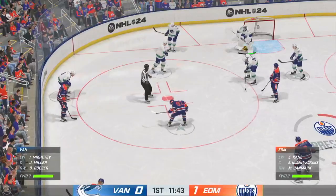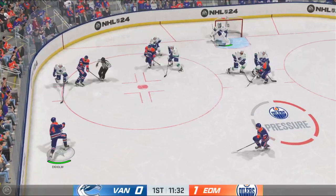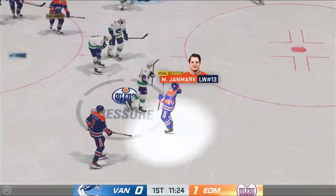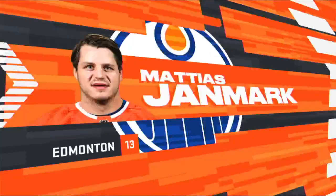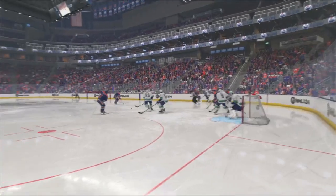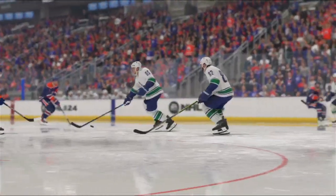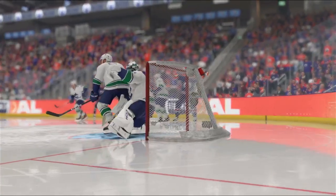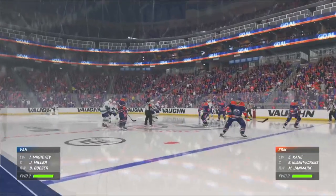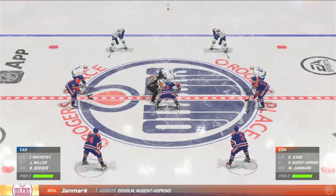Edmonton's high activity in the offensive zone has resulted in them leading here midway through the first. The Oilers take possession here inside the offensive zone. They score! And that's back-to-back snipes. Well, it feels like there's a wave of momentum, and it has certainly changed here. You can get the opportunity, but you have to execute. That's two in a row. Still lots of time left in the period.